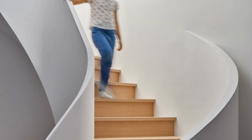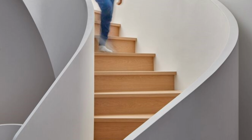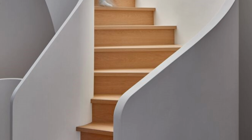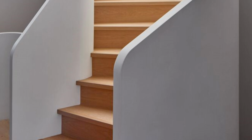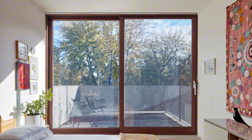The volumes of charcoal-colored panels that comprise the new rear facade are stepped back on multiple planes to create a roof deck and recessed entrance. In the back garden, compression and expansion are further explored through narrowed planting beds that open to wider spaces designed for play, dining, and relaxation.